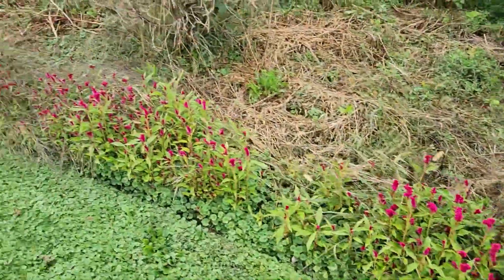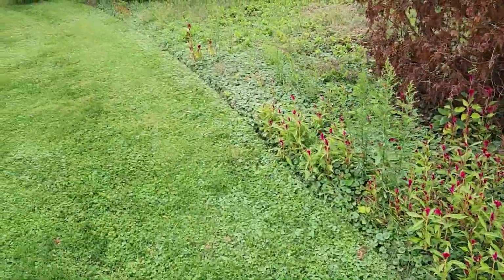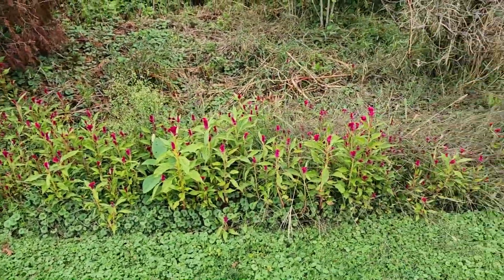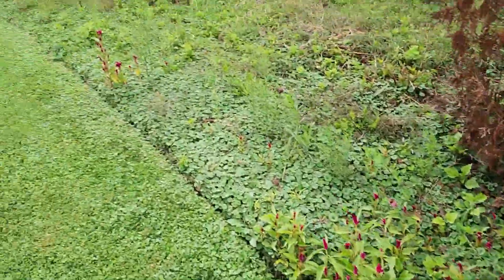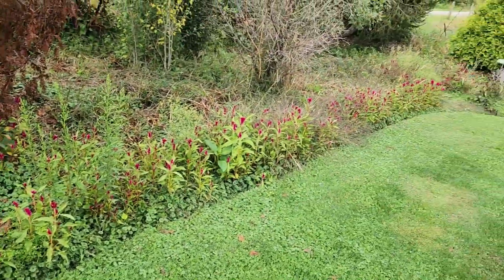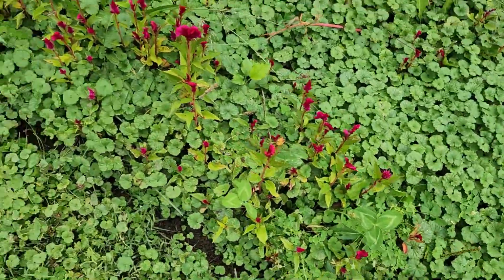Coxcomb has re-volunteered. We had a beautiful hedge of it here last year, but we didn't get it down in time before the weeds took over. And all we have is what actually volunteered and was able to make it through on its own, which is a decent amount. At least not so much that half, but this half kind of came in pretty strong. And if we had more time in the season, I think more of it would be coming in.